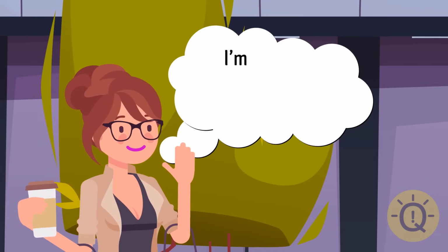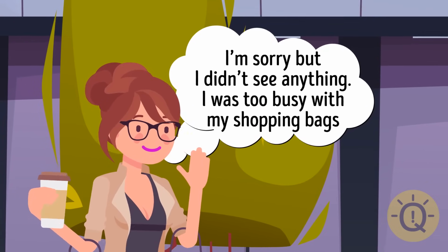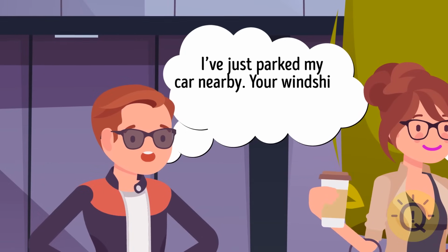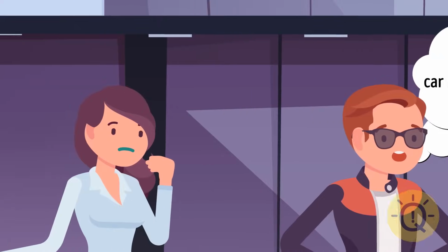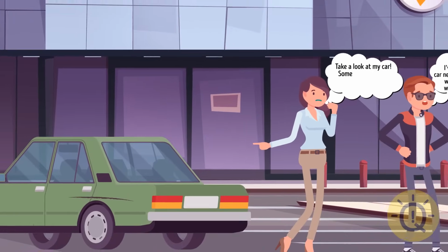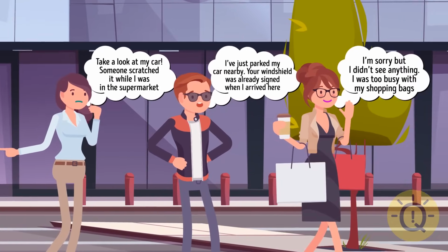Chelsea says, "I'm sorry, but I didn't see anything. I was too busy with my shopping bags." Peter says, "I've just parked my car nearby. Your windshield was already signed when I arrived there." And Alice says, "Wow, lady, you're still very lucky. Take a look at my car. Someone scratched it while I was in the supermarket." Who's guilty?